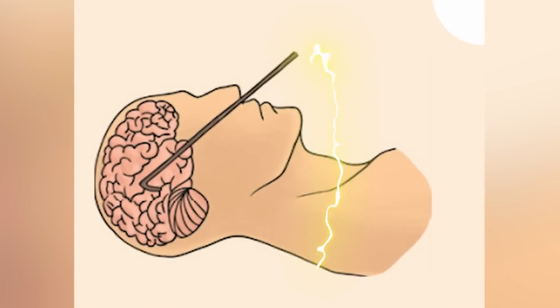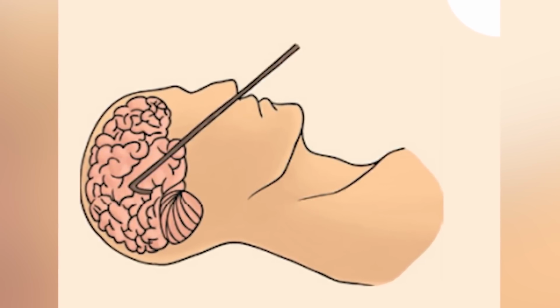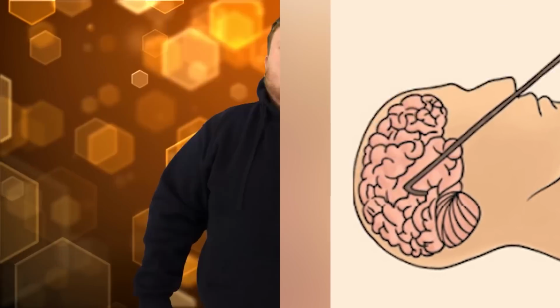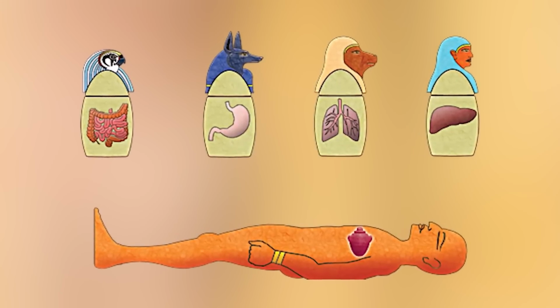Well, first things first, the brains? They gotta go. They would remove the brain with a large spike and sort of mash it up there and, well, then they drain the contents from the nose, which is just disgusting. Stomach, colon, and lungs, well, those won't be needed in the afterlife either, so they gotta go too.